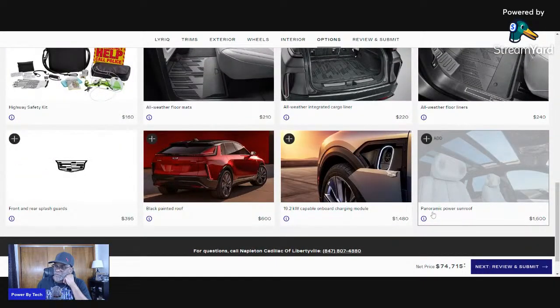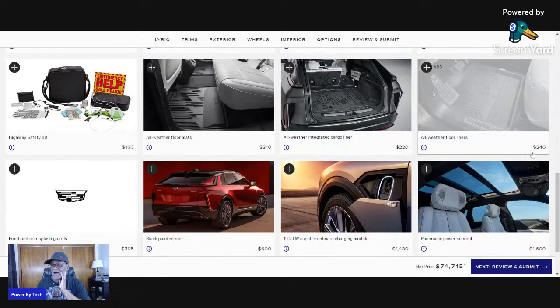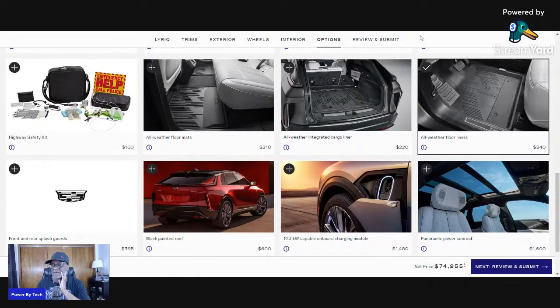So the panoramic roof, as we can see, is an extra charge, which I love the roof to come open. I love it. But it's $1,600. I wasn't getting it before, so we're not going to add it, right? And then these weather liners. I'm going to get these weather liners right here. I'm going to add this because it makes sense to get it.